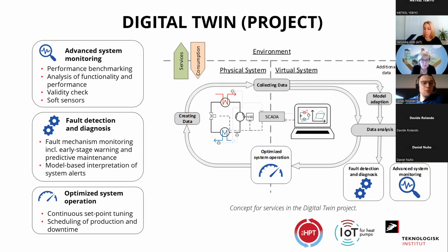And in this project here, we are talking mainly about 3 groups of services. As I explained here on the left-hand side, we have the system monitoring, which is about benchmarking and validity checks. Then we also have the fault detection and diagnosis, where we can learn something about the system and then maybe provide some early stage warning in order to do predictive maintenance before there is an error. And then we can of course also use the data for optimizing the system operation.